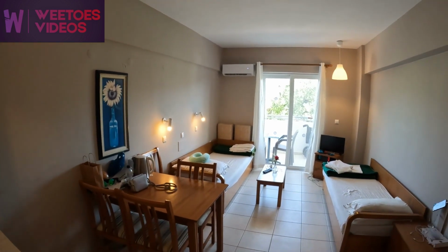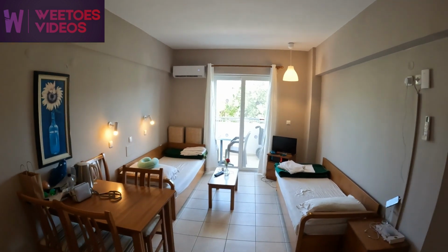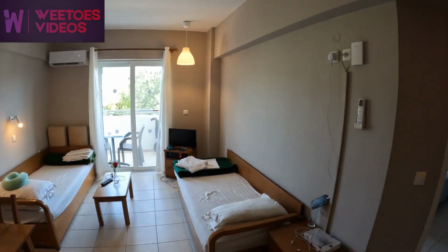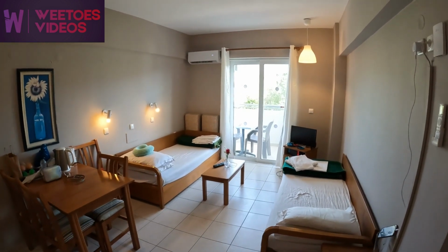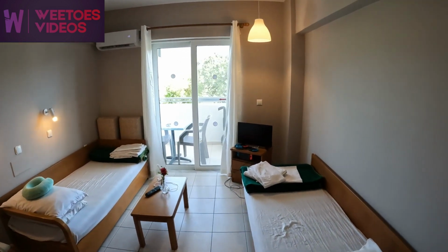First impressions of the apartment: big, bright, airy, spacious. Nice room. So this is the main living area. If you're traveling as just a couple, these would be your sofas, but for us, travelling as a family, they changed these sofas into the second set of beds.